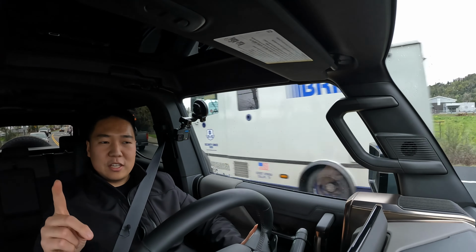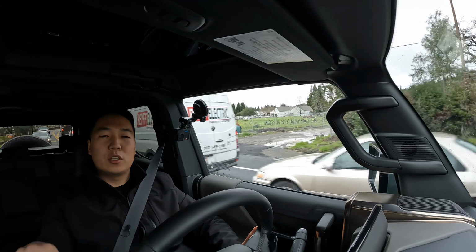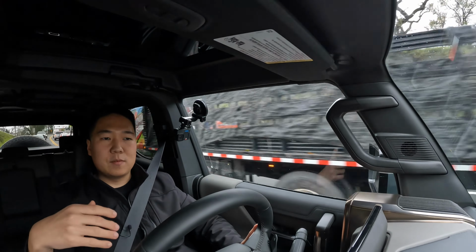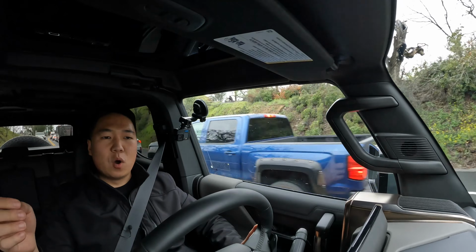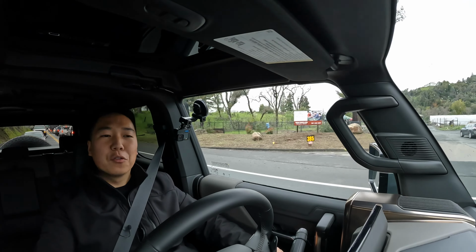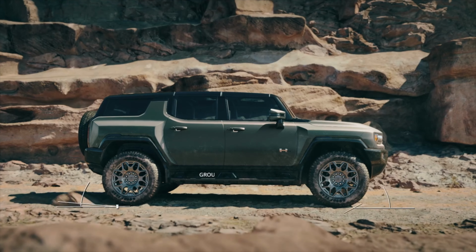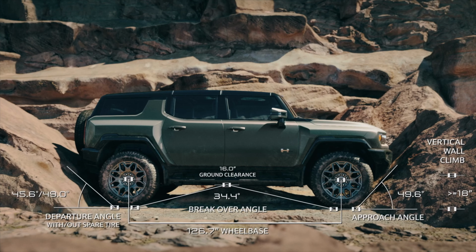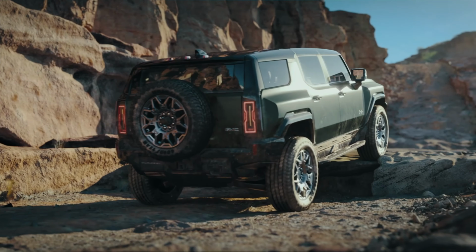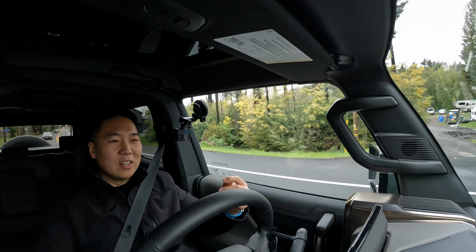Now with the SUV and eventually through the rest of the lineup, there are different iterations of motor packages. This top tier Edition 1 is the tri-motor, which is max power. There are lower tier ones, the 2 and 2X and so forth, that will only have dual motor, but those are still 625 horsepower, which is obviously a very healthy amount of power. In terms of capabilities, this thing is able to beat out the Super Truck in breakover angles, departure angles. This can ford up to 2 feet of water. All the capability is definitely there, and honestly, in the segment, which is really a segment of 2, it's the best.